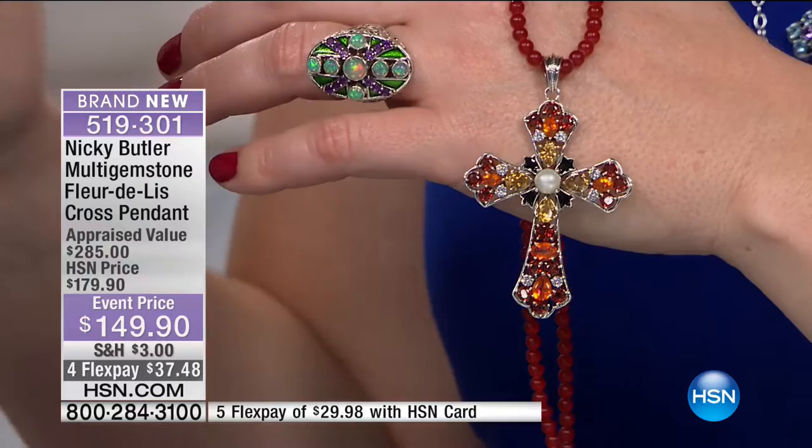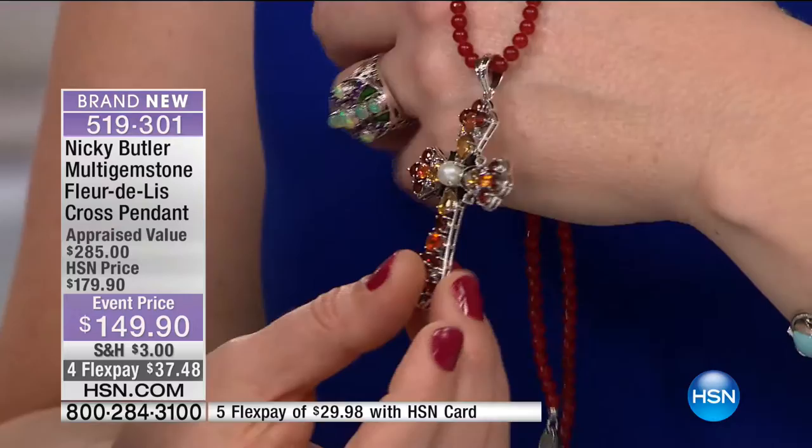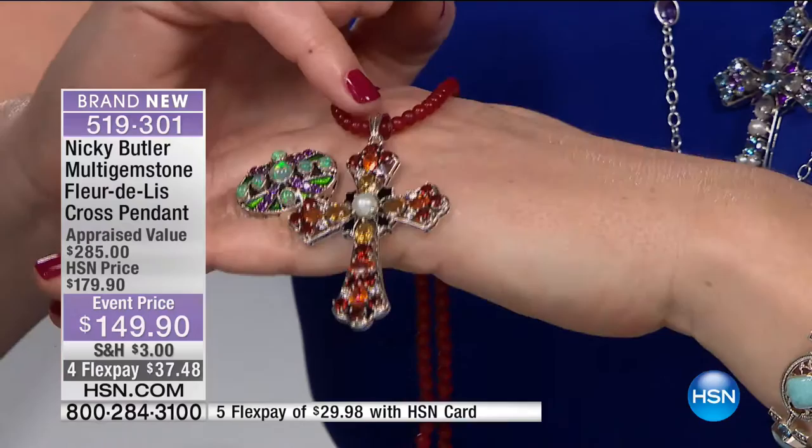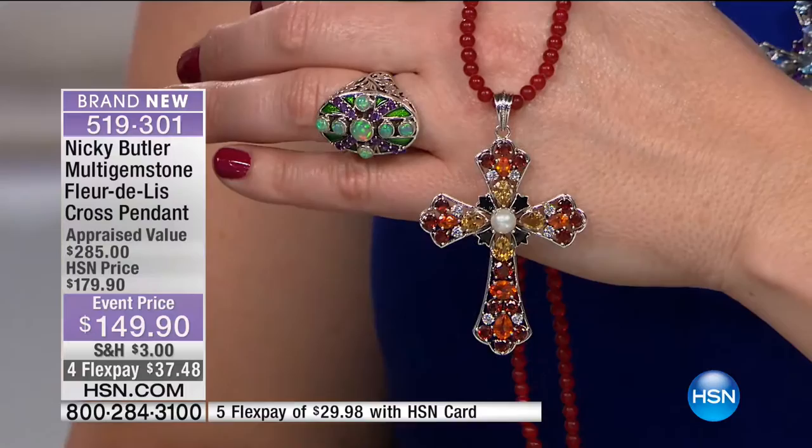It kind of lends itself to this old world look that's beautiful. I just love the shape of the cross and the form. Yes, it's really beautiful. Here you can see all the metal work. You have this beautiful little mill graining or detail, even on the bale, just on the loop. But it's really about the cross, it's about the stones. I've put hard-fired enamel, just a little burst of black.